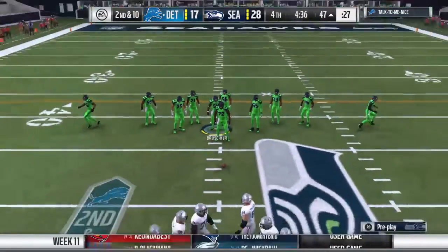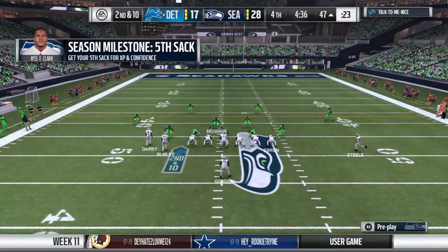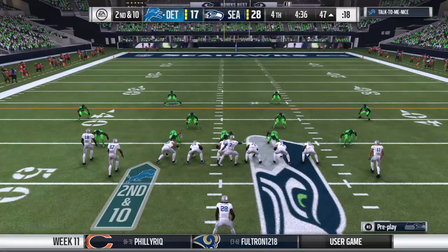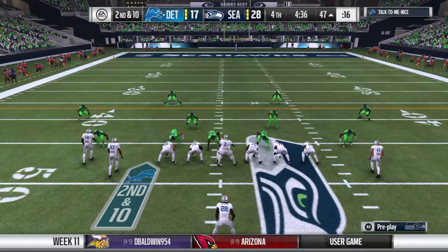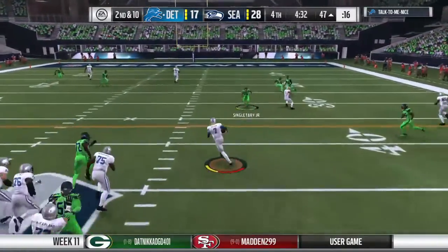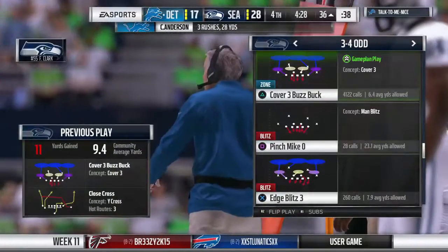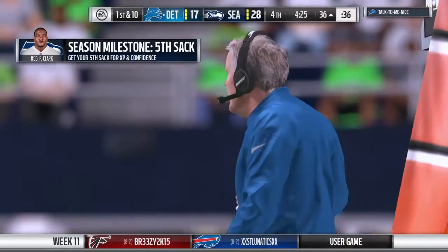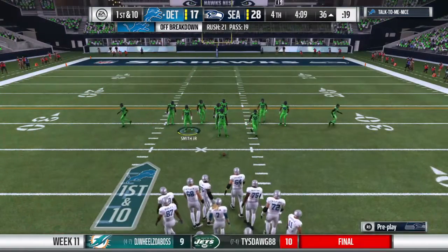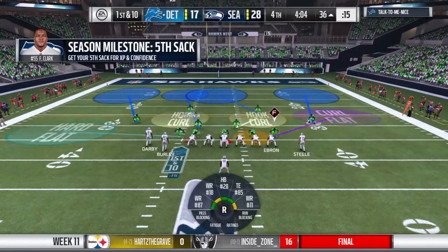Second down following the incompletion. They'll look to throw. Escaping the pressure right. And he slides to avoid the hit. It's a gain of 11 yards that time, and it produces a new set of downs. Man, defensively, that hurts. They got him out of his rhythm. They had him hemmed in, but somehow he was able to tuck it away and get away for a gain.